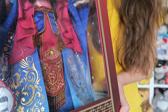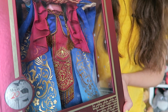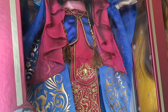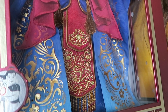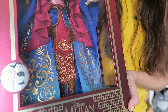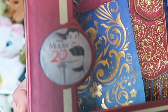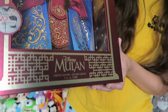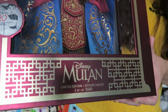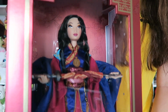The detailing around her, I mean, is it a dress? I'm sure there's some special name for this type of clothing, but yeah, her dress is covered in this beautiful detail. The embroidery as well is just amazing. You can see on her box it says Mulan 20. Then on the bottom, limited edition, 1 of 5,500. So I just think that's gorgeous. I think her box is beautiful.